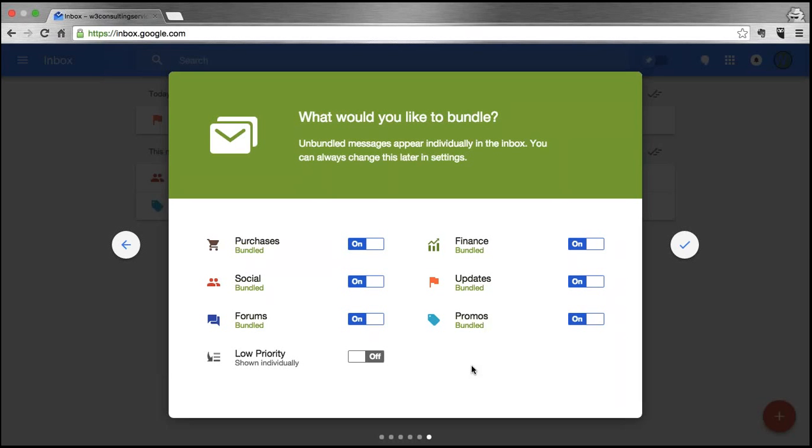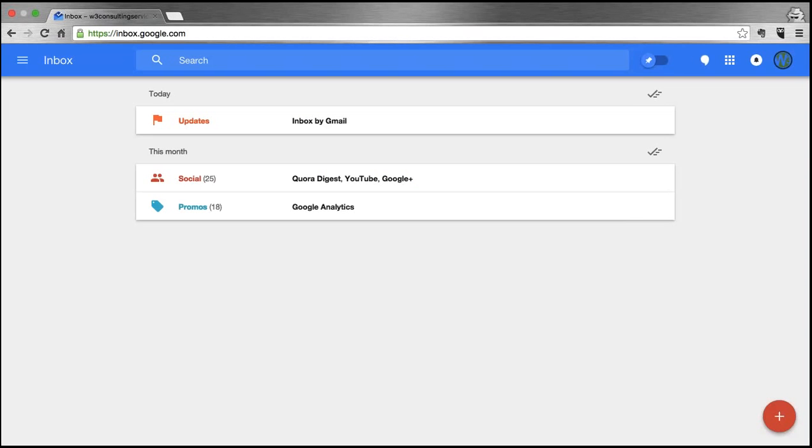You select those, and then you select the option to create a new bundle. So here I'm selecting to create all the bundles that it offers me, but not the low priority. I don't really find value in categorizing low priority emails, and so go ahead and click on done, and now I have the inbox that's there.